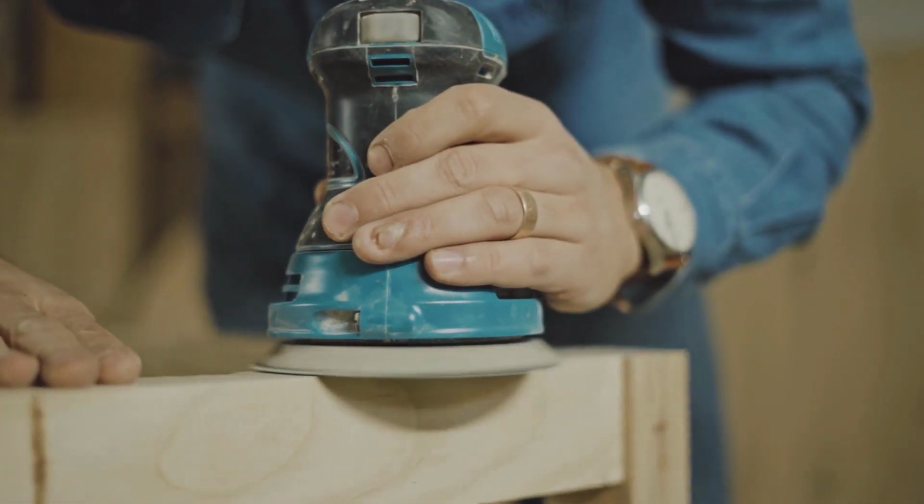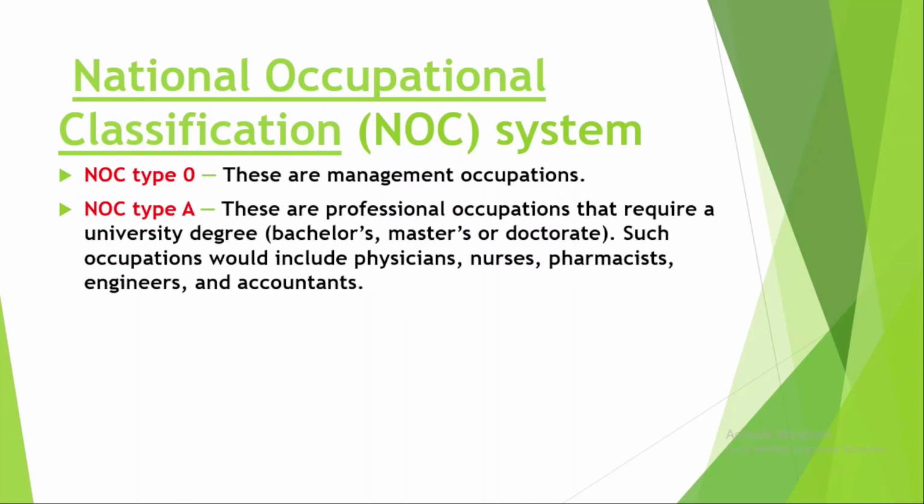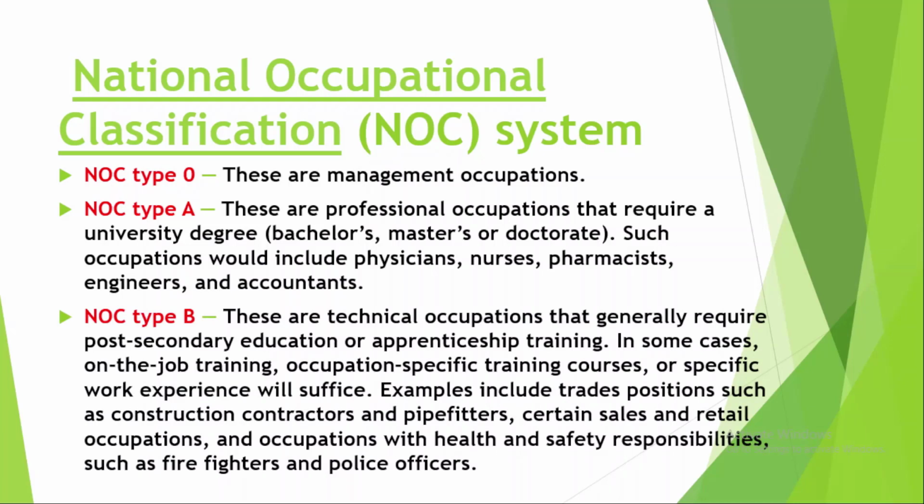There are 5 types of NOC code, 3 of which are deemed skilled. NOC Type 0, these are management occupations. NOC Type A, these are professional occupations that require a university degree: bachelor's, master's, or doctorate. Such occupations would include physicians, nurses, pharmacists, engineers, and accountants. NOC Type B, these are technical occupations that generally require post-secondary or post-high school education or apprenticeship training. In some cases, on-the-job training, occupation-specific training courses, or specific work experience will suffice. Examples include trades positions such as construction contractors and pipe fitters, certain sales and retail occupations, and occupations with health and safety responsibilities, such as firefighters and police officers.